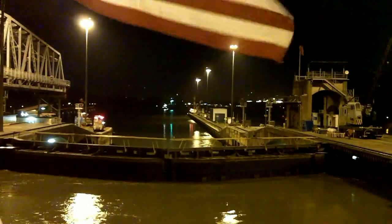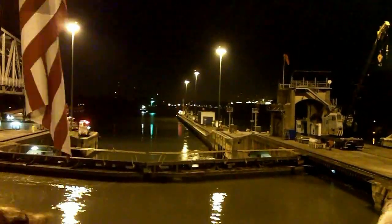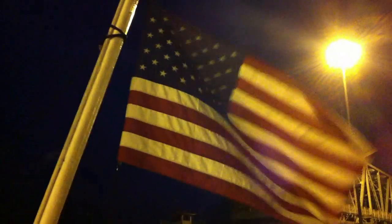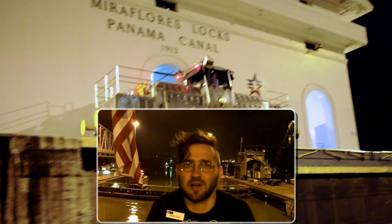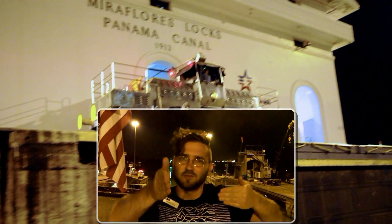The doors of the lock have been closed, and the water is flowing in to raise our boat up to another level. It can raise our boat as much as 7 stories. And this section is pretty much filled up with water, so our boat is raised up. In a second, the door on the other side will open up on the front of the boat and we'll drive on through.